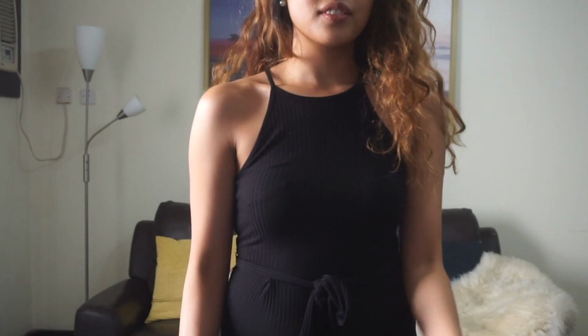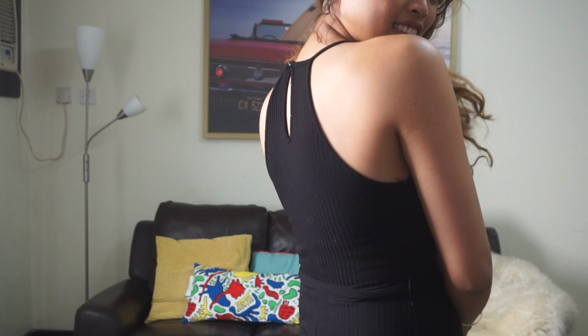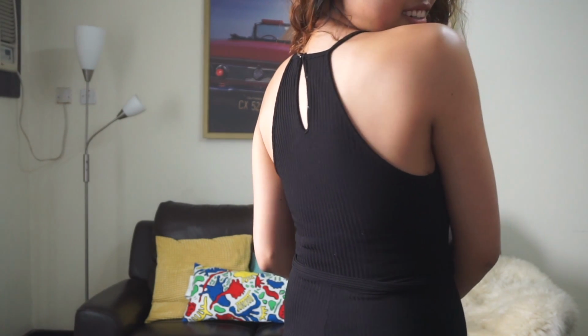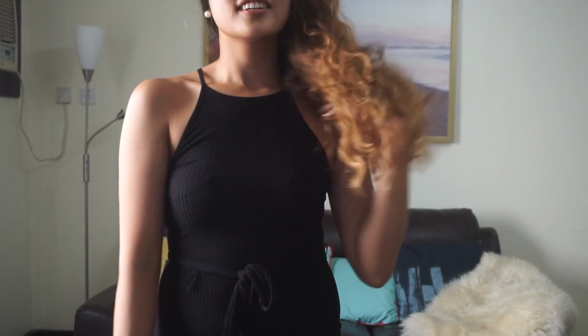Okay, now onto this jumpsuit. I got this from Pull & Bear, and this is in the size small. I am so into jumpsuits, especially here living in Qatar. It's so warm. So this jumpsuit is still a little bit conservative and still comfortable. I love it. It's just so chic, no fail outfit. I have a lot of jumpsuits, so yeah. You can never have enough jumpsuits.